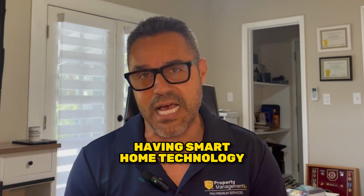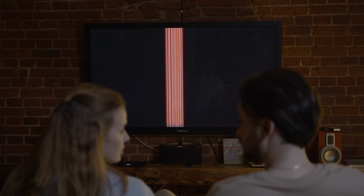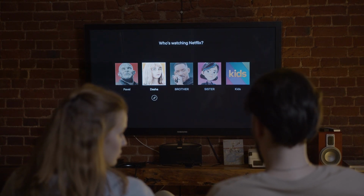Having smart home technology, it's not a necessity for success, but it's a necessity if you want to provide that unforgettable experience. People want smart locks. People want smart TVs. People want the ability to use technology in today's vacation rental. For example, having a voice activated assistant like Alexa or Siri available to your guests is going to really elevate that guest experience. Converting your home with smart devices is a very smart way to go.